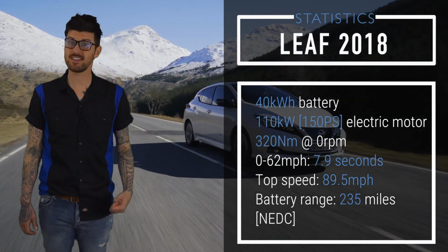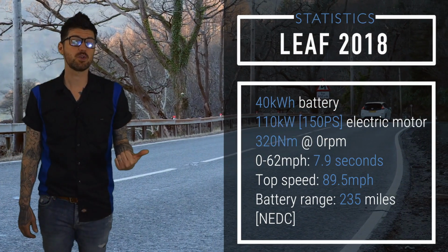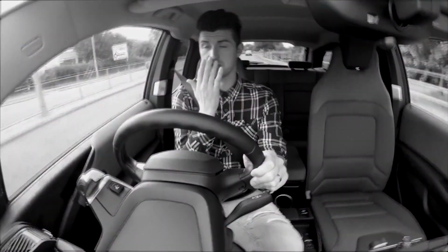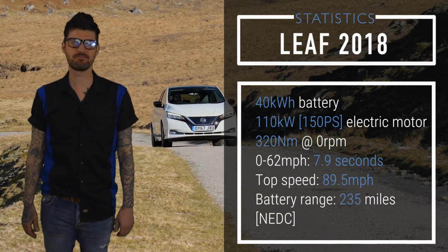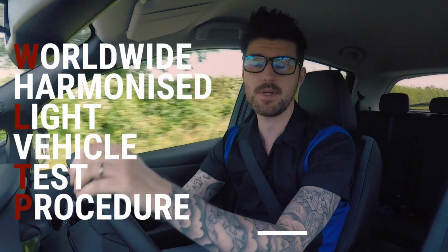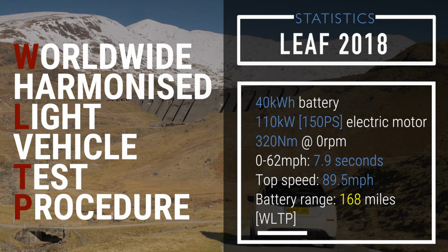But look at the 0-62 time for a start, but even better, look at the range, which goes some way to preventing the dreaded battery's gonna run out, battery's gonna run out. Yep, range anxiety. But come on, 235 miles? Surely that's absolute nonsense. It is! However, Nissan has been kind enough to test the Leaf using the altogether more real-worldy and soon-to-be obligatory WLTP test. And on that basis, the Leaf will do this.